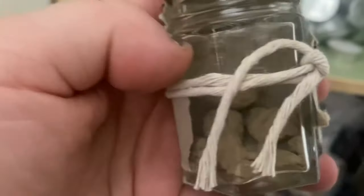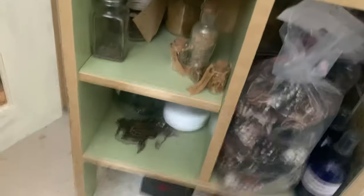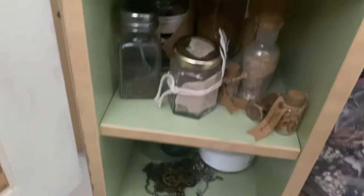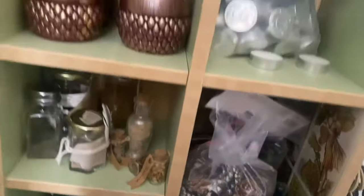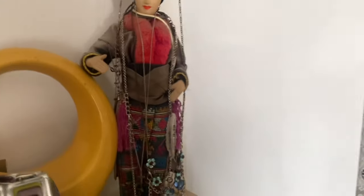So this is from the uprooted tree in the woods where my altar was. When the tree fell, I felt like it told me a message, so I collected the soil and it says uprooted to start again, and I've got the date I collected it. So I will sometimes sprinkle that onto tarot readings, and there's different soils collected from different places. I've got salts down there, little mini bottles. I've got all my jewellery, which I use this doll to activate next to a sun. So again, you could almost say that this cupboard top is a little activation centre.